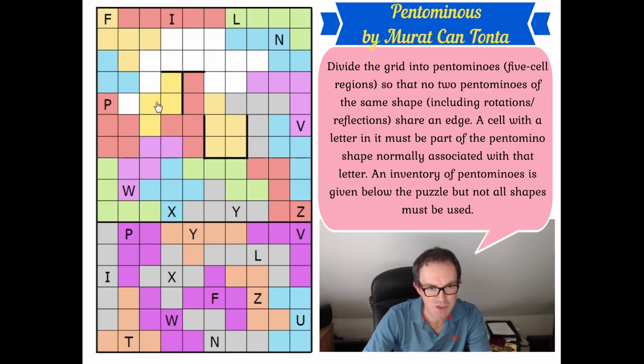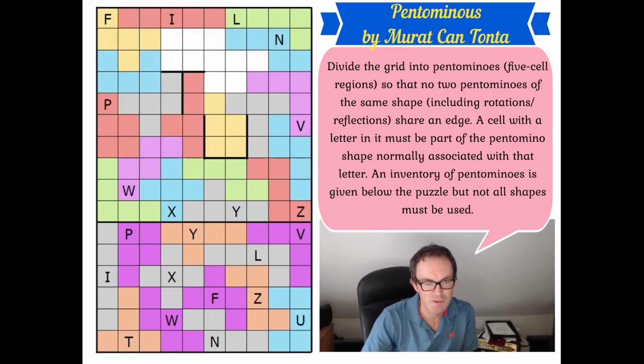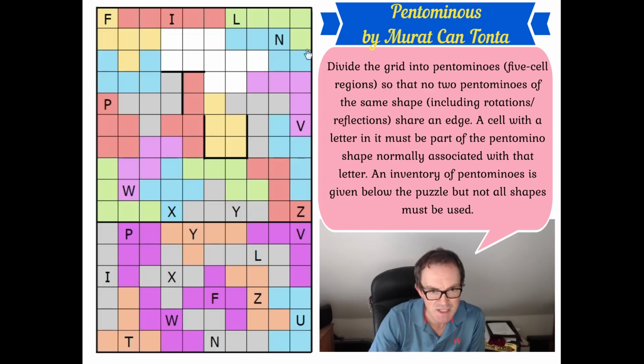Now we mustn't attach a P pentomino to a P pentomino, so we have to make this little yellow region an F pentomino by putting that one in to join it. So we would do this, we'd have to have a U pentomino for the blues, and now let's stare at the grid. This is the problem that I could see. How are we going to fill the remaining 10 cells of the grid?